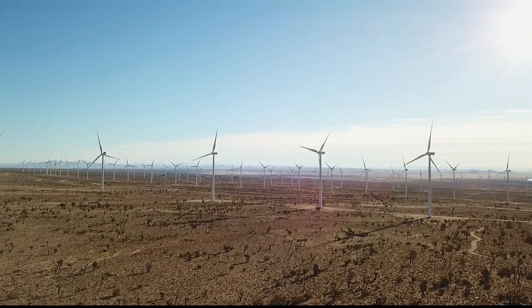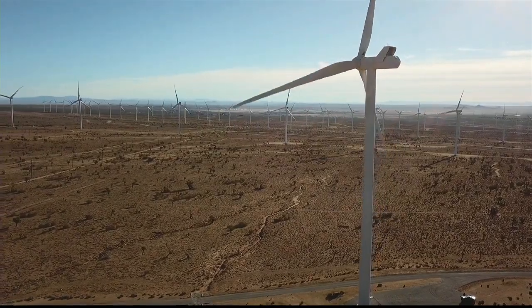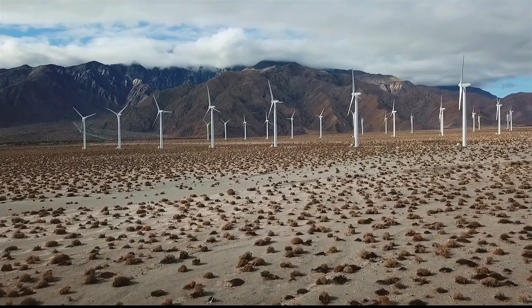Right now we have around 8 wind farms. Each farm has different capacity, starting from 50 turbines up to 300 turbines. They cover large spans of geography and land. They're spread across hilltops and mountainsides.